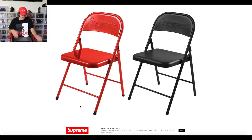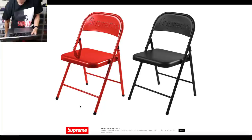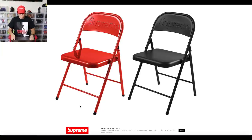Supreme metal chair. Okay, guys, look, this is cool. The metal folding chair, it's cool, but I feel like this is better. I don't know. I like this better. Like the director's chair. Alright, anyways. They could have done better. They did better with this, so let's see what else we got here.